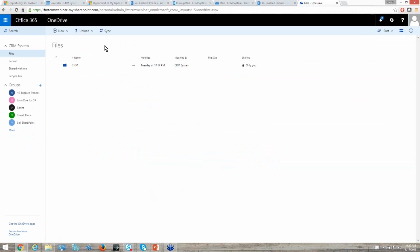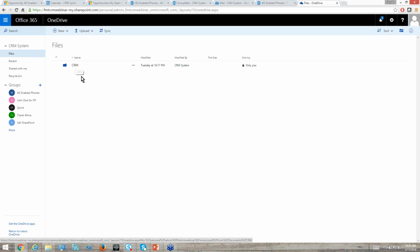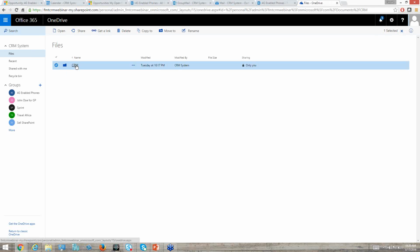But if this is something on which you need to collaborate on with the rest of the sales team, or maybe you need to go out to your engineering team and get estimates from them, then you'll probably put that into SharePoint. So the way OneDrive is organized is that everything that comes in from CRM automatically goes into the CRM folder. So every user who is part of CRM has this CRM folder created in their OneDrive.